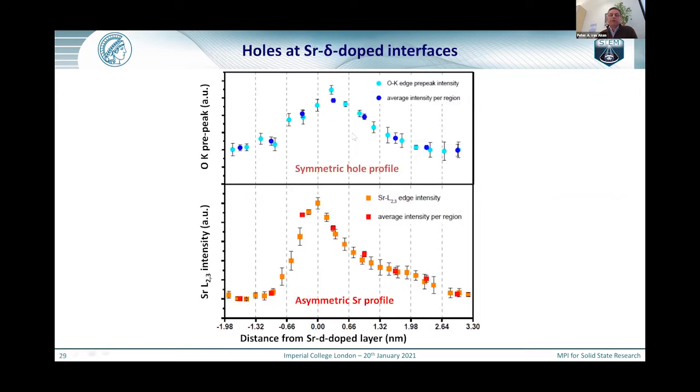If you do that now as a function of position across your sample and across the layers, and you plot now the oxygen K pre-edge peak intensity as a function of distance from the delta dot layer, you observe here a symmetric hole profile. These holes are due to the excitation of a 1s electron, which goes into empty states with 2p symmetry due to the hybridization of the oxygen 2p orbitals with the 3d orbitals, which came available due to the hole formation. And this hole formation is always observed when your samples turn superconducting.